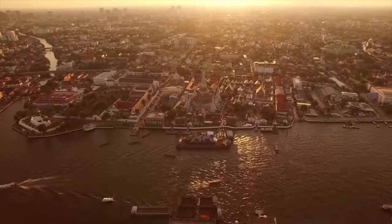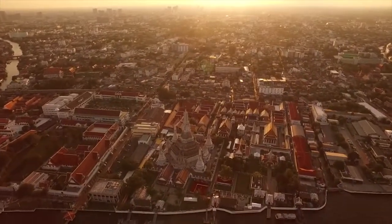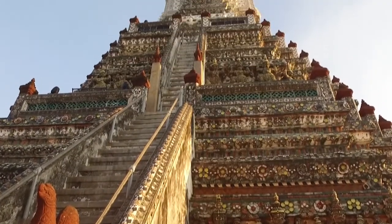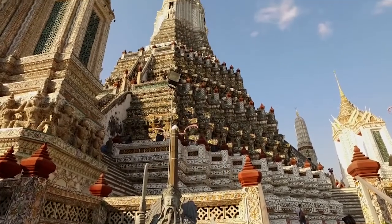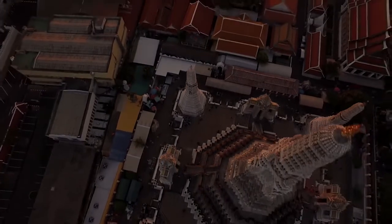Wat Arun, the most iconic temple of Bangkok, is located on the Thonburi side of Bangkok, almost opposite to the Grand Palace and Wat Pho. Built during the 17th century on the banks of the Chao Phraya River, Wat Arun can be easily accessed via ferry across the Chao Phraya River to Maharaj Pier, and the entrance fee to the temple is 50 baht.